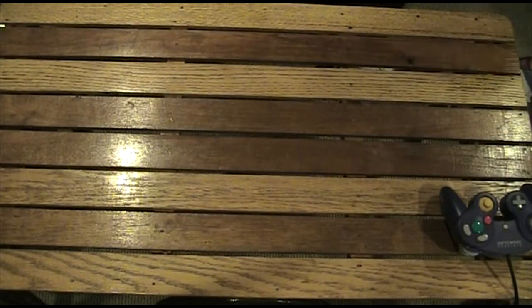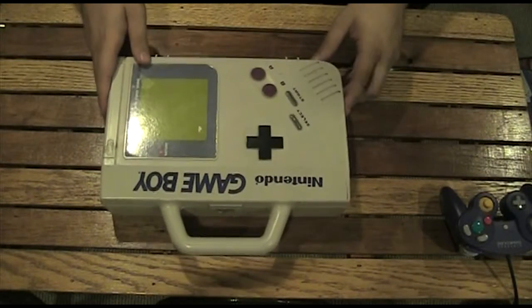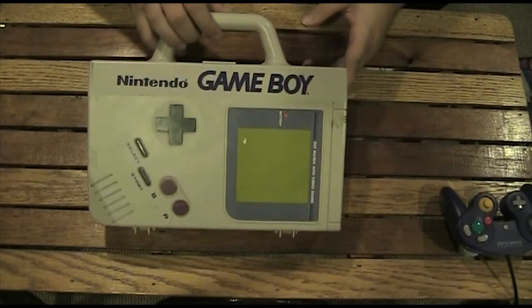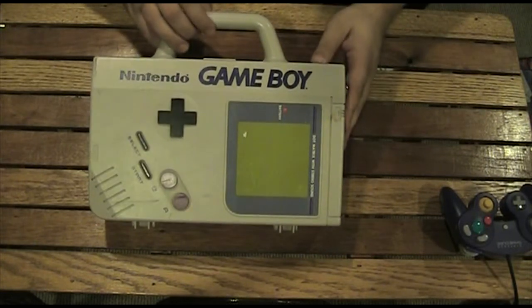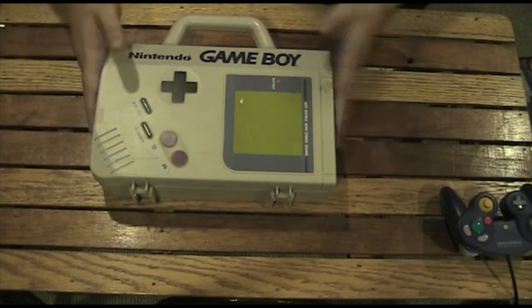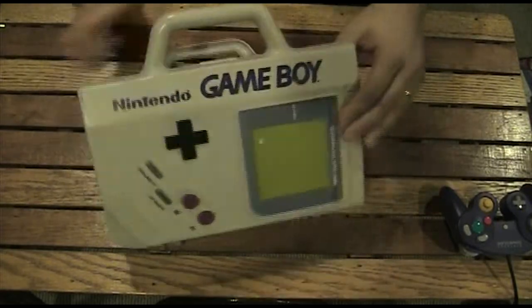Next is from a local friend of mine. This is the Game Boy lot that some of you on Facebook groups who are watching this may have seen, as I posted this in question of this lot. It's actually really awesome. First of all, you got this really cool case here that looks exactly like a big Game Boy, so that's really cool. So check that out, right?